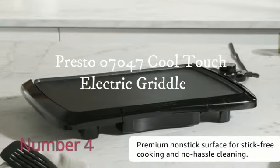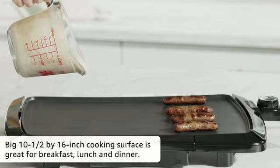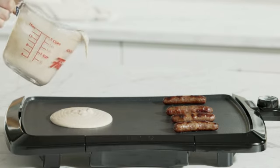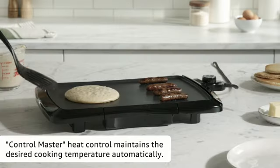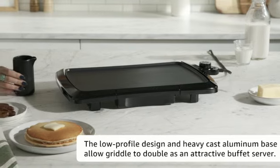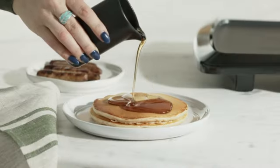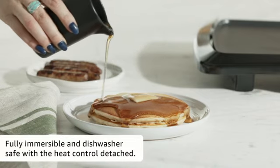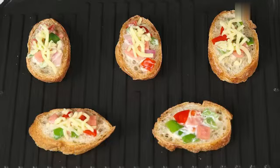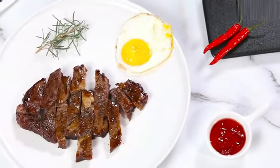Electric Griddle. This Presto 07047 Cool Touch Electric Griddle is a versatile addition to any kitchen, offering a convenient and efficient way to prepare a variety of dishes. Its special feature of being programmable adds an element of customization that users will appreciate. The sleek black color and non-stick material not only enhance its visual appeal, but also make cooking and cleaning a breeze. As a product bearing the reputable Presto brand, this electric griddle meets high standards of quality and performance.